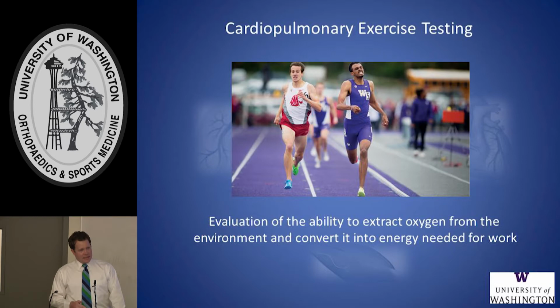And it's not an accident that a Husky is beating a Cougar in this race, because it's going to happen on Friday. That's right.